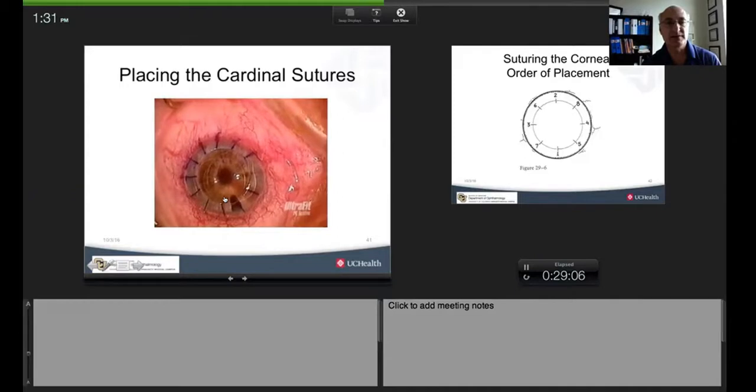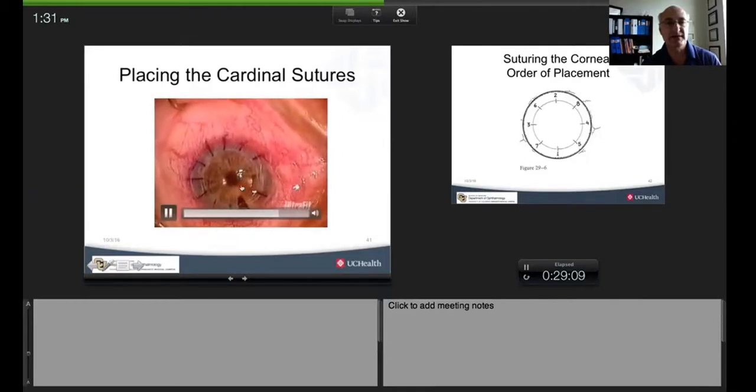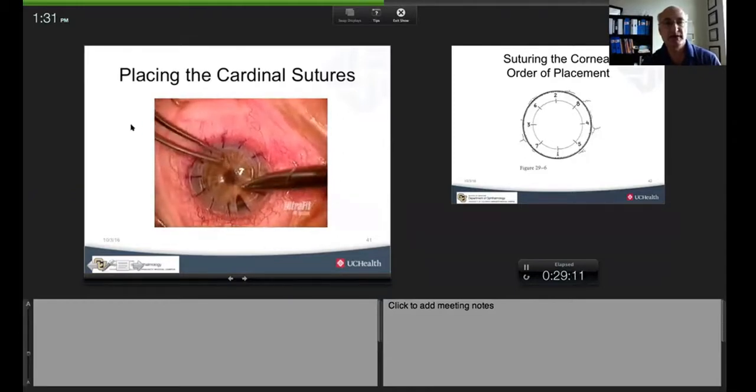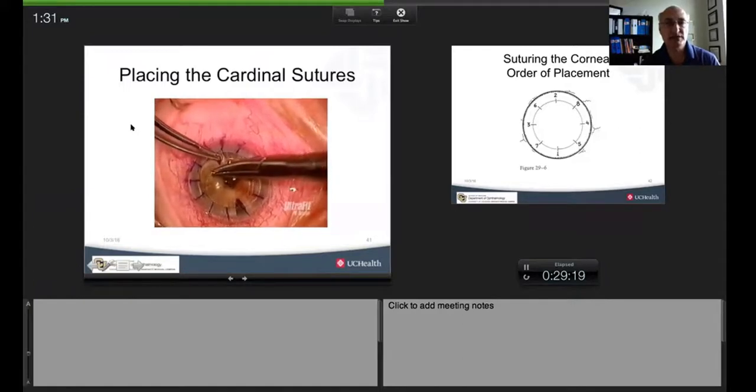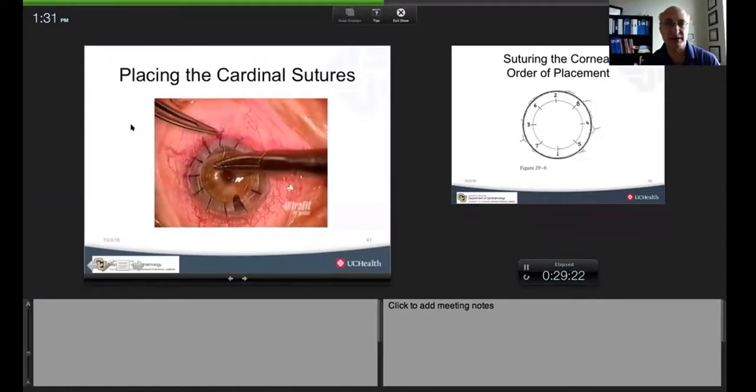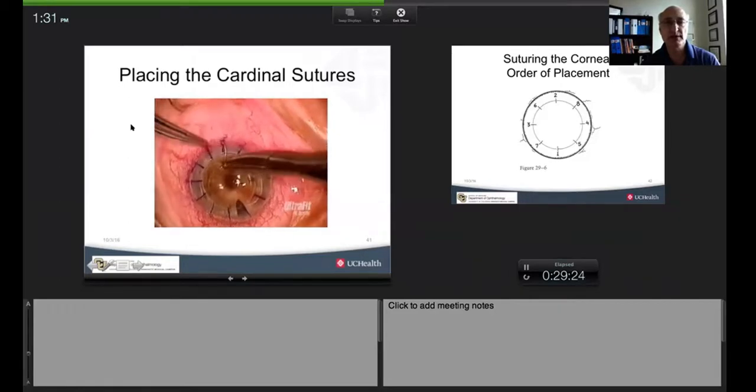Notice that I'm kind of seeing how the graft is going to fit, and it fits very nicely. So when you trephine, I usually will trephine slightly larger than the recipient trephine. So in this case, the recipient, I believe, was 8 millimeters, so the donor was 8.25 millimeters. So use maybe a 1/4 millimeter larger on the donor than on the recipient.